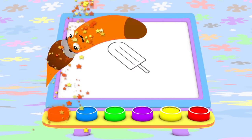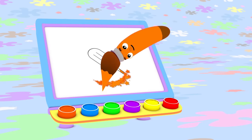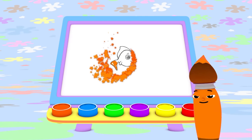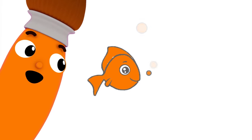Orange! Today, I'm going to paint with orange, and I'm going to start by painting a popsicle. That orange popsicle looks tasty. What a yummy snack. Look at the pretty orange fish. What a good swimmer.